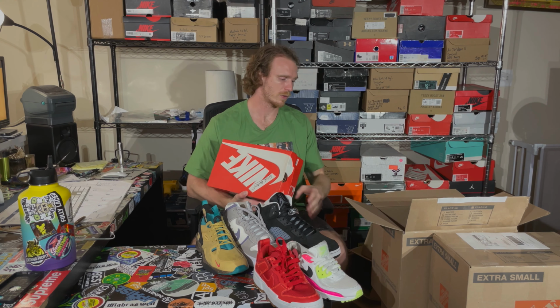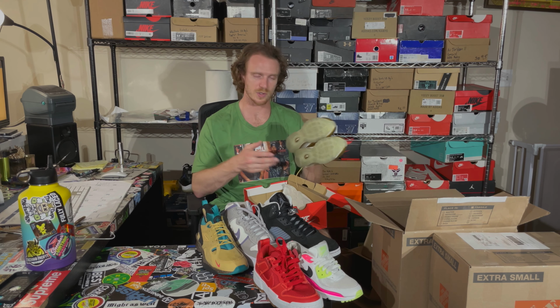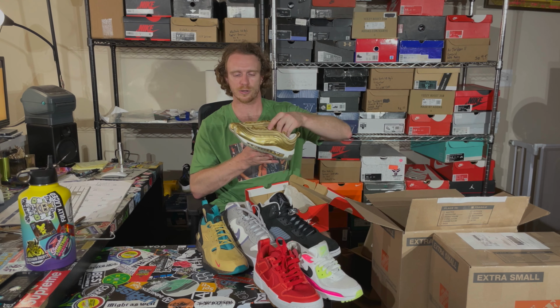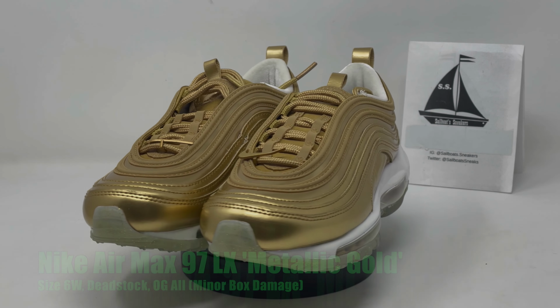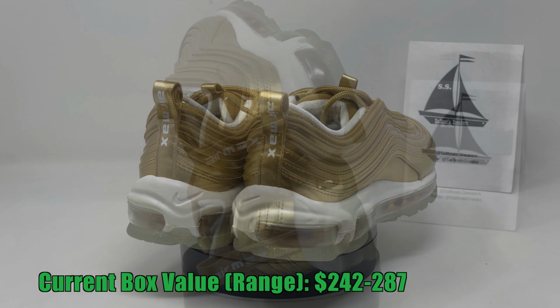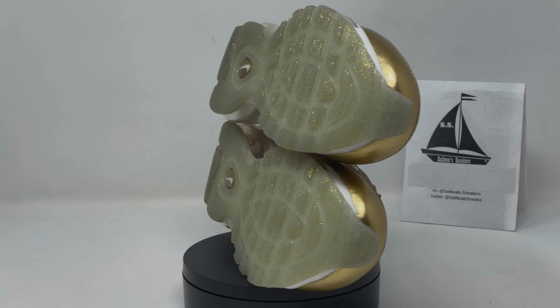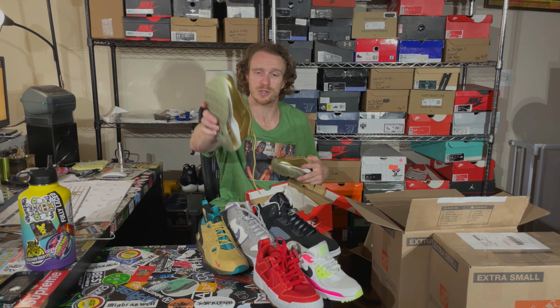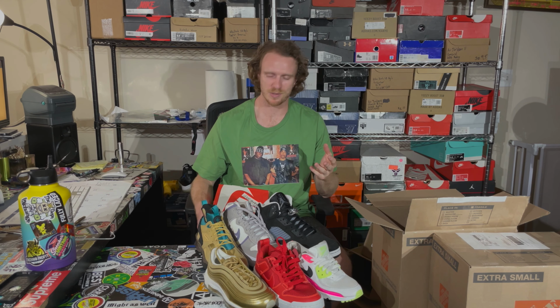Pair number 3, the last pair for the first box right here. A woman's Air Max 97 Quick Strike in a size 6. These have a GOAT sticker included inside the box, which is always a good sign. These are a pure metallic gold with this kind of icy translucent outsole with gold sparkles in it, and even the detailing within the air unit is gold. These definitely are in dead stock condition. There's no wear on the soles of the shoes, and the uppers are a patent leather, so you would easily be able to tell if they were worn because they would crease up really quickly. Another woman's pair of shoes, size 6, Air Max 97, dead stock condition. On the top of the box, I just realized it says giveaway. Because of that, I think I'm going to have to mark it as a damaged box.